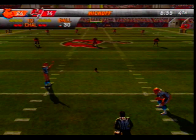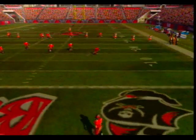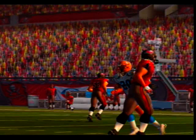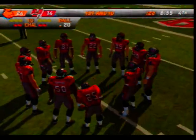Henderson looks like he's just about ready to kick this one off. The kick sails out of the end zone. Time's running out, so they're going to have to score quickly. I hope that the defense holds them so they have a chance to pull one out at the end.